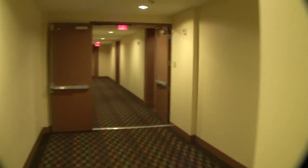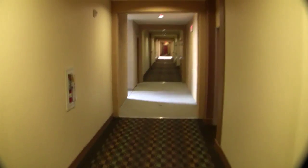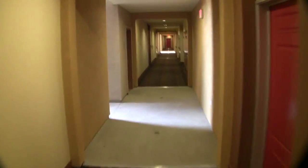So as you can see, the apartments in here are almost like a hotel feeling. But the apartments are still huge. They're not small by any stretch of the imagination. They're even probably a little bit bigger, I would say, than the townhomes in terms of space for the bedrooms and both the living room and the kitchen.